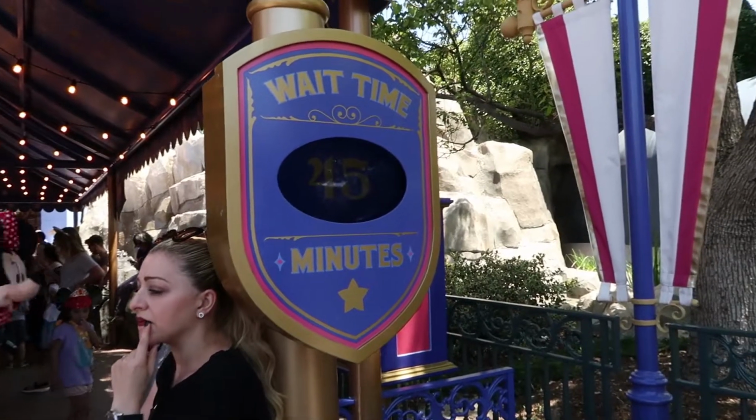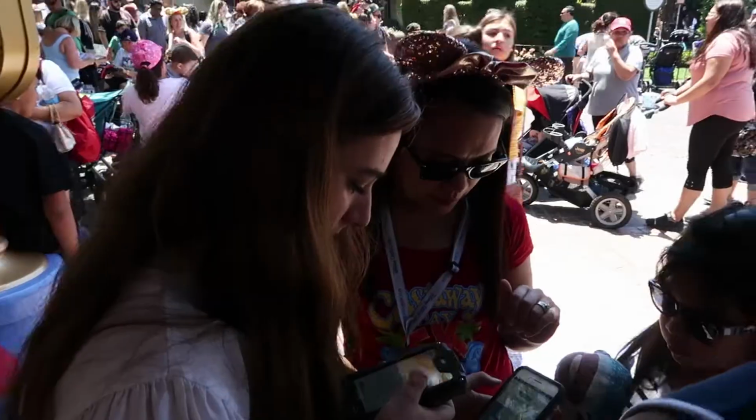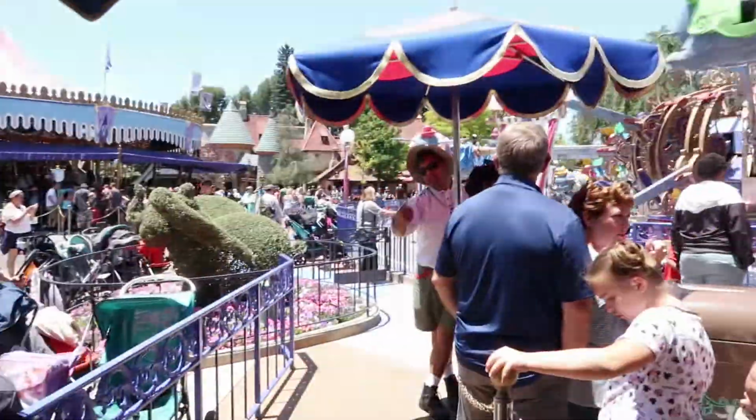Some attractions don't have a fast pass, like Peter Pan, Alice in Wonderland, and Dumbo. Locate a cast member who is currently operating the attraction for the DAS entry. In some cases, you will enter through the exit or go through the wheelchair access.